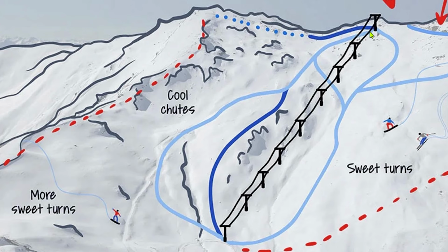Off the top, you can traverse a bit and then boot pack it up to access some solid chutes. Or, if you continue going down the ridge, you'll go past the chutes and get to some awesome bowl skiing. There are two main groomers on the right and left of the lift, some solid intermediates, and lots of good off-piste all in and around the main runs. There's another good bowl on the Looker's right.